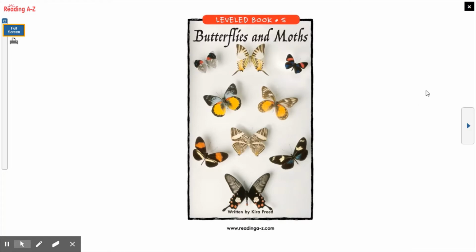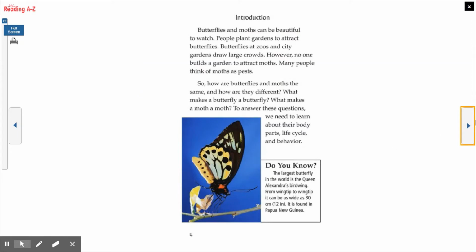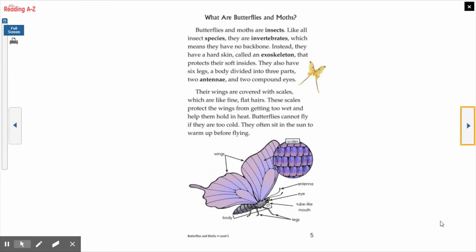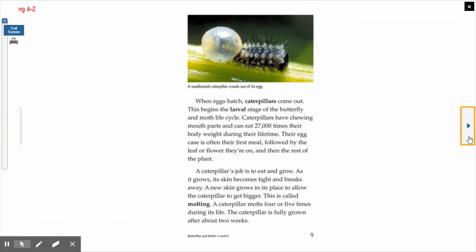So as we read last time, we were learning a lot about butterflies and moths and what is the same about them and what is different. And we were also talking about how the pictures contribute to the text, which we know is how they add to it and how they give us more information. So we're going to pick up where we left off.